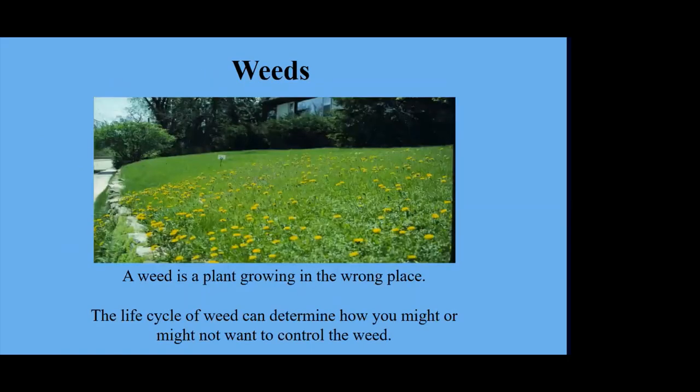And weeds. So what is a weed? A weed is defined as a plant growing in the wrong place. And everybody has a different opinion on that, right? The life cycle of a weed can determine how you might or might not want to control the weed. I'll explain that next. Next slide.